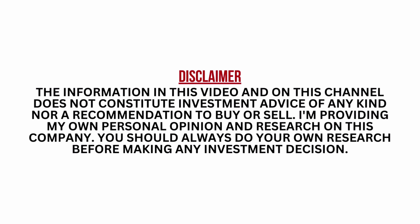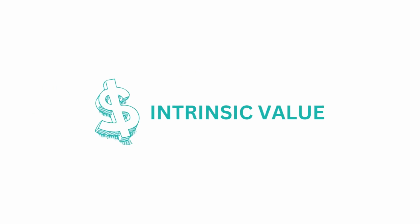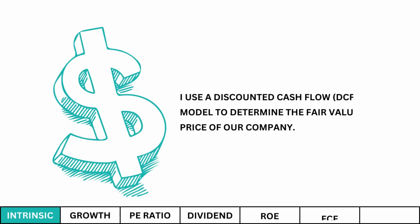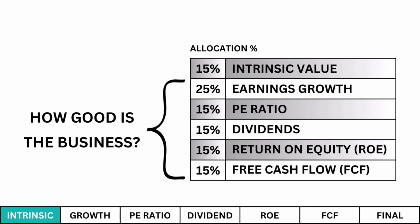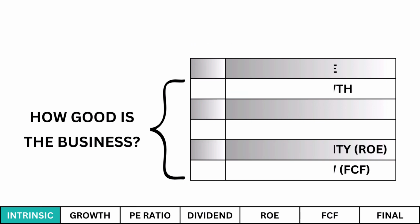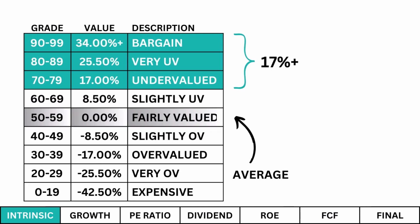There will be quite a bit of info in this video, so I encourage you to pause this video at any time. Intrinsic value. I use a discounted cash flow model to determine the fair value price of our company. While the next 5 metrics deal with how good of a business we have, the intrinsic value looks at what price we should pay for the stock. I'm obviously looking for a company that's undervalued. That's an intrinsic value at least 17% higher than the company's current stock price. We want that margin of safety just in case our calculations are slightly off.